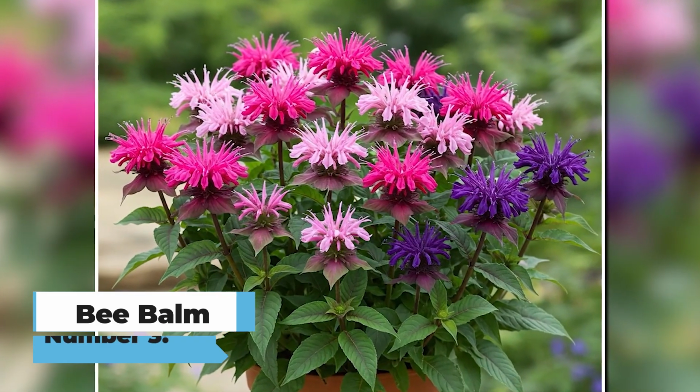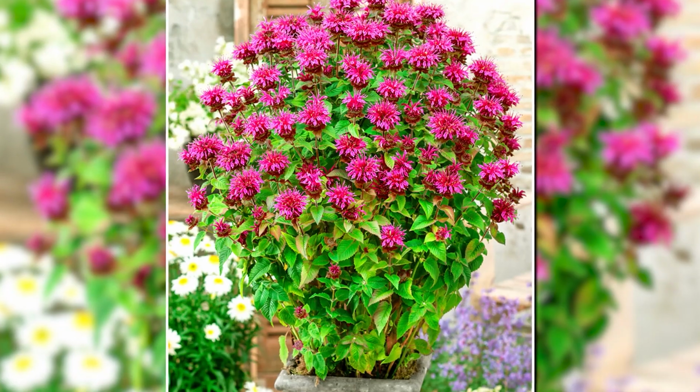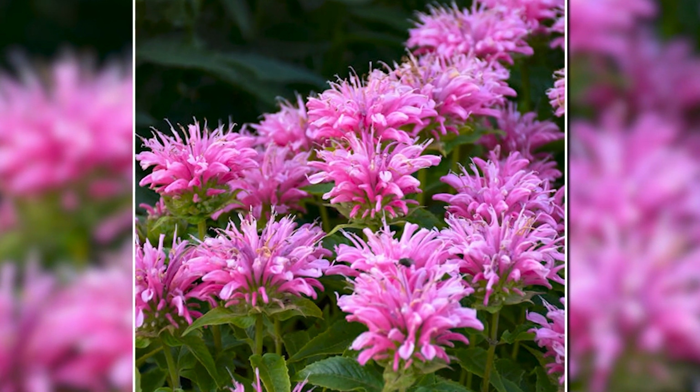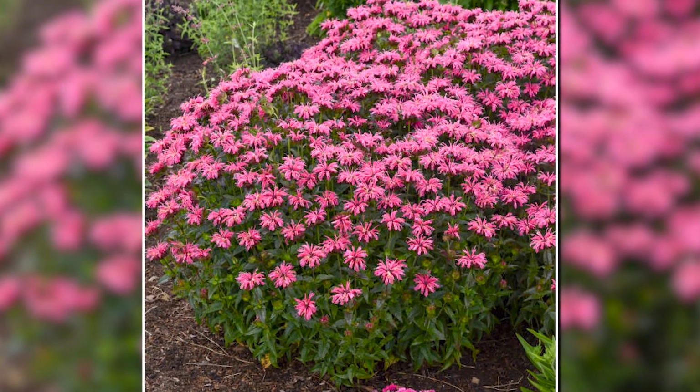Number 3. Bee balm. Our next plant is a pollinator powerhouse that has it right in the name. This is bee balm, also known as monarda or wild bergamot. Bee balm is a true hardy perennial native to North America and thriving in zones 3 through 9. Visually, bee balm is stunning.